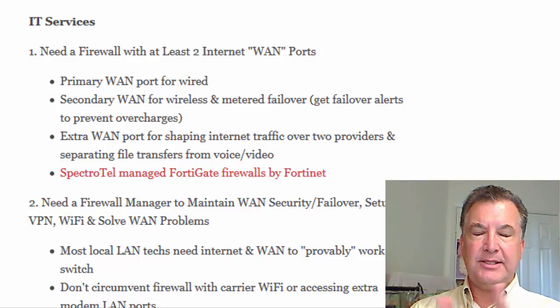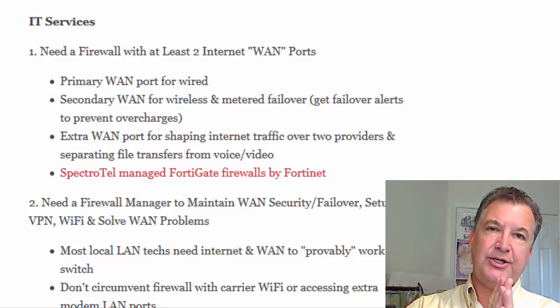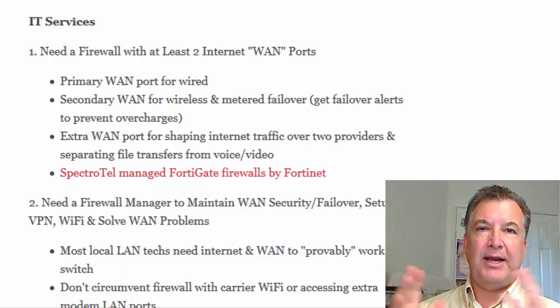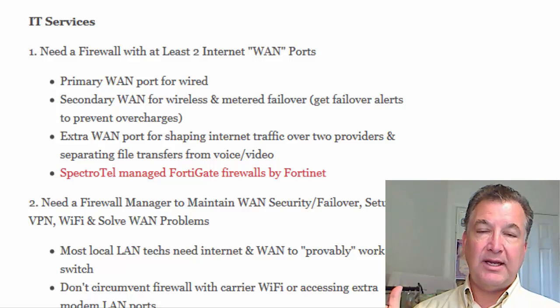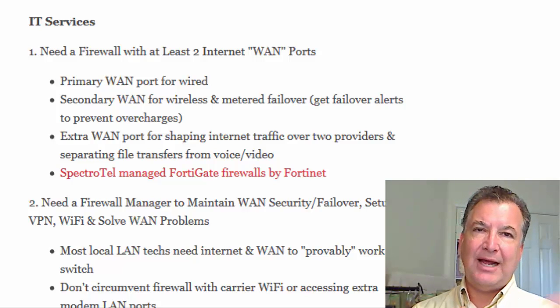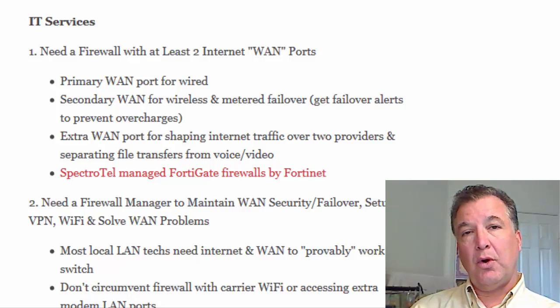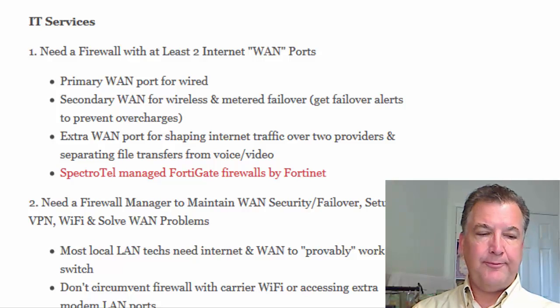Now, the switch is usually the line of demarcation these days. Everything from the switch onto the internet is going to be managed by your WAN managed services provider, which more often than not is going to be your internet carrier, hopefully. And then everything on the other side of the switch, onto your applications, that's going to be your LAN managed services provider, the local guy that makes your printer work.